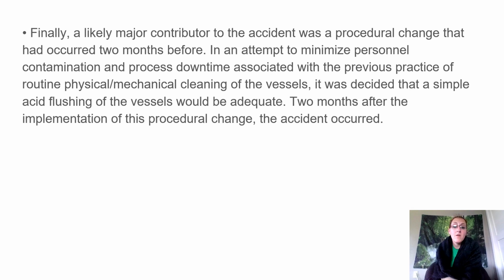Finally, a likely major contributor to the accident was a procedural change that had occurred 2 months before. In an attempt to minimize personnel contamination and process downtime associated with the previous practice of routine physical and mechanical cleaning of the vessels, it was decided that a simple acid flushing of the vessels would be adequate. 2 months after the implementation of this procedural change, the accident occurred.